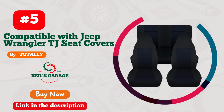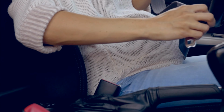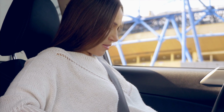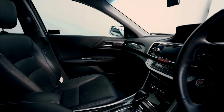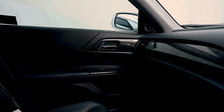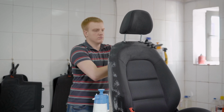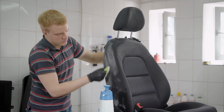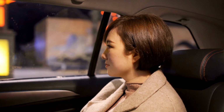Number 5. The Totally Covers Jeep seat covers are an absolute game changer when it comes to keeping your Jeep Wrangler seats in pristine condition. Made from high-quality, durable materials, these covers offer ultimate protection against dirt, grime, and spills. The design is tailored specifically for the Jeep Wrangler, ensuring a snug and secure fit, without any annoying slipping or sliding. These covers are also incredibly easy to install, making them the perfect solution for Jeep owners who want to keep their seats looking brand new. Upgrade your Wrangler's interior with the Totally Covers Jeep seat covers and experience ultimate comfort and protection on all your off-road adventures.